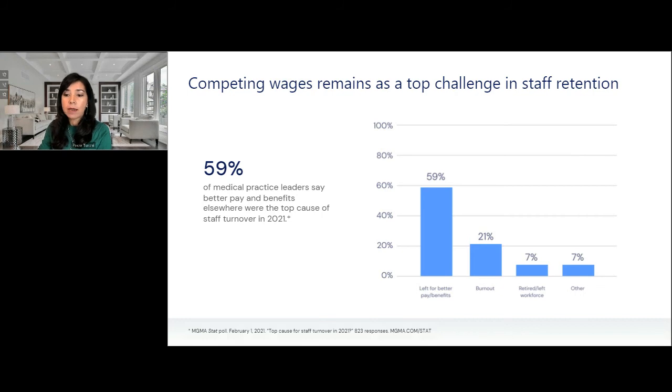So we're seeing it in every industry, and healthcare is not the exception. Staff members are leaving organizations for a variety of reasons. According to an MGMA survey in early 2021, almost 60% of the respondents stated that their employees were leaving to get a better compensation package. 21% were burnout. 7% actually had retired. And the other 7% were leaving because they had to take care of a family member, or because they wanted to continue working remotely versus coming back to the practice, or they had to relocate because their spouse or partner's job had changed, so they were moving somewhere else.